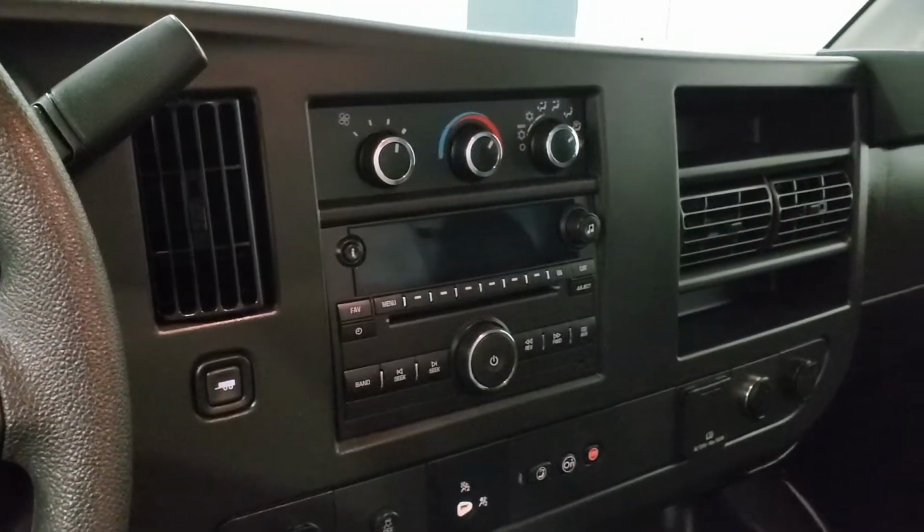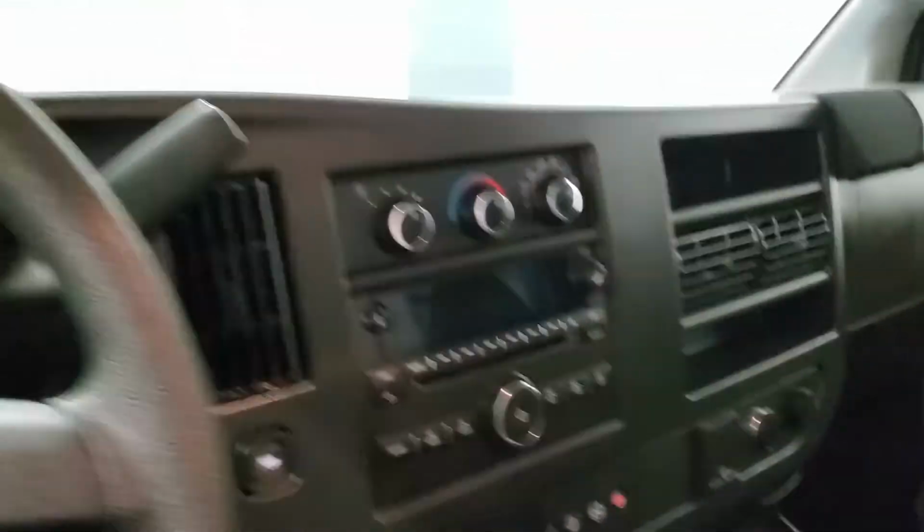Everything in here looks nice and good. There's no wear in the driver's seat. 19K. Air conditioning, AM/FM radio.